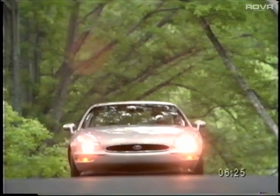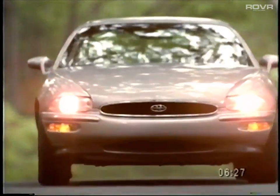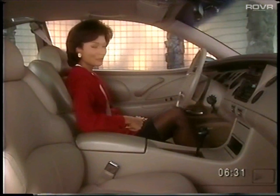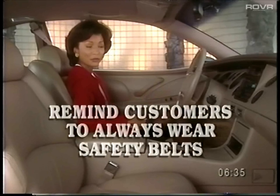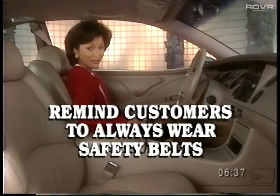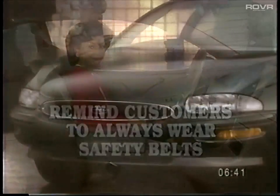And new for 1997, daytime running lights have been added as part of the standard Twilight Sentinel feature and Convenience Plus. And don't forget to point out the standard driver and right front passenger airbag supplemental restraint system that helps protect occupants in frontal collisions over 14 miles an hour.